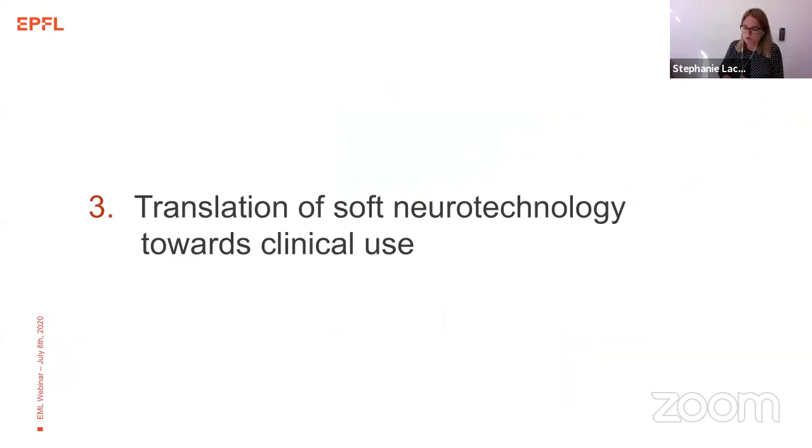So now I'd like to switch to the last part of the presentation and explain some of our efforts in translating soft neurotechnology towards clinical use. So as I mentioned at the start of the talk, we're very much driven by developing devices that will have a therapeutic use.